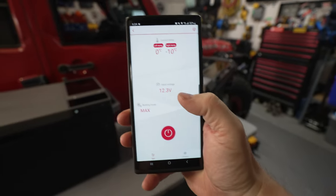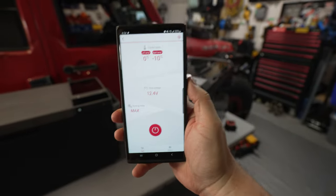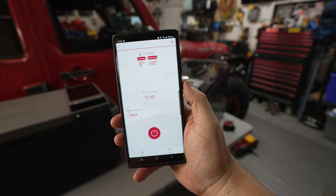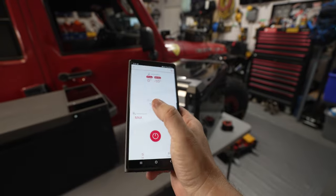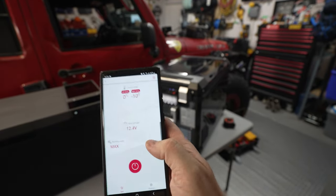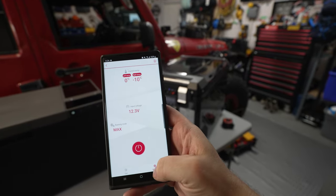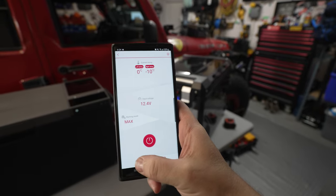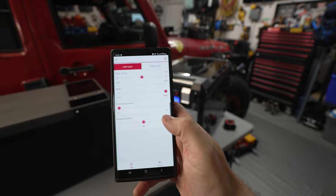The app is much, much more basic looking. You can see what the current temperatures are. You can change this and set it to, I can't do anything. You can turn this off here. You can click the status, so we're on the status side. We can click the settings.